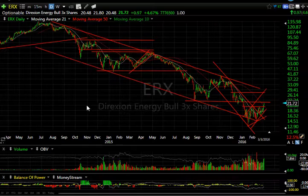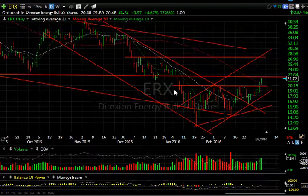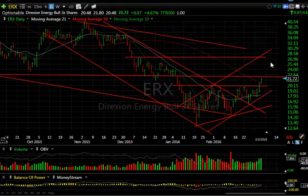ERX. Well, the energy bull triple shares, without the price of oil doing much today, oil stocks ran. That bothers me a little bit. They're anticipating perhaps something in April, but that's a long way away. We may be getting a little ahead of ourselves, but momentum strong. ERX in particular broke through the quadruple top yesterday, followed through the 50 today. A little bit of resistance right here. We get through that, wouldn't be shocking to see this in the mid-20s.